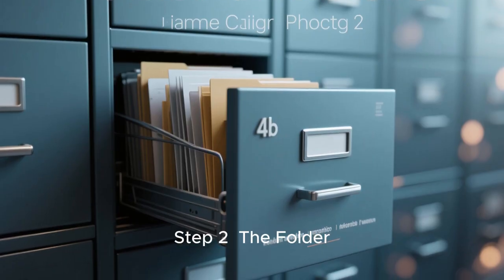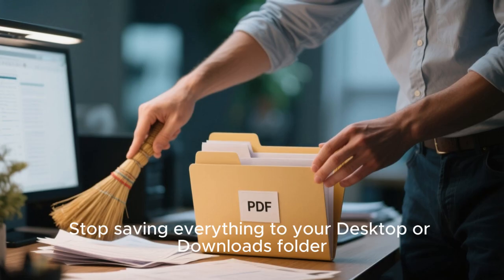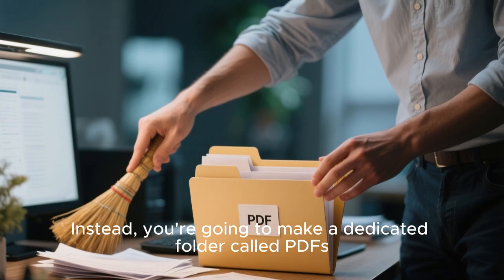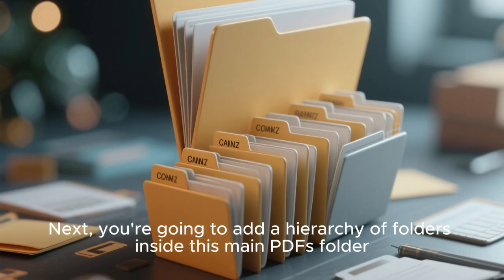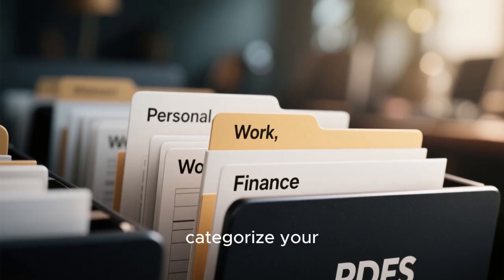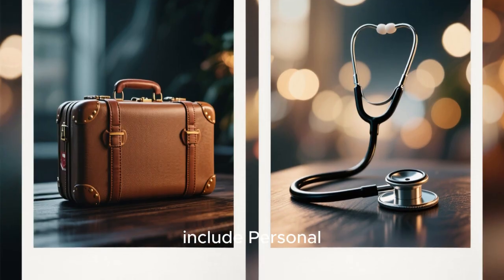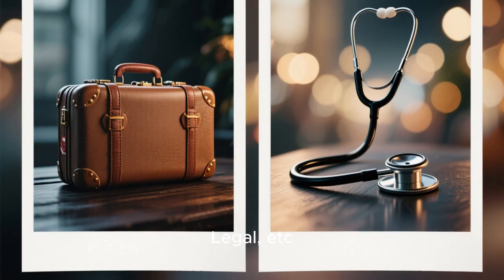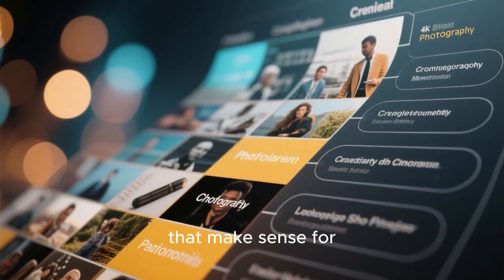Step 2, the folder structure. So we start with pillar 1, the filing cabinet. Stop saving everything to your desktop or Downloads folder. Instead, you're going to make a dedicated folder called PDFs. Next, you're going to add a hierarchy of folders inside this main PDFs folder. You want to categorize your PDFs broadly at the top level. Good choices include personal, work, finance, home, travel, medical, legal, etc. Don't overthink this. Just pick broad categories that make sense for you.